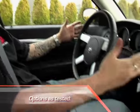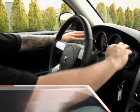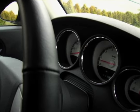Well, the first thing you're going to notice in this Charger is big room for a big guy. Now, I have more than enough room to stretch out my legs. I love the way that the wheel is big. It addresses the driver well. Nicely placed gauges right here. I love the white background, by the way. I mean, Dodge, big thumbs up on that.